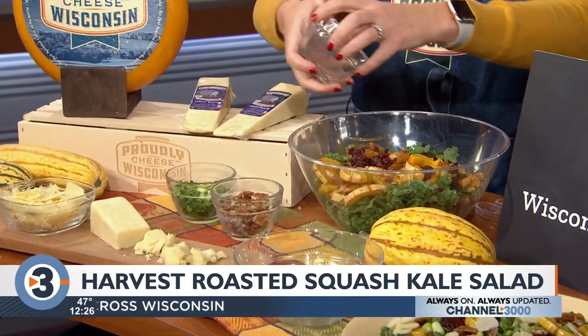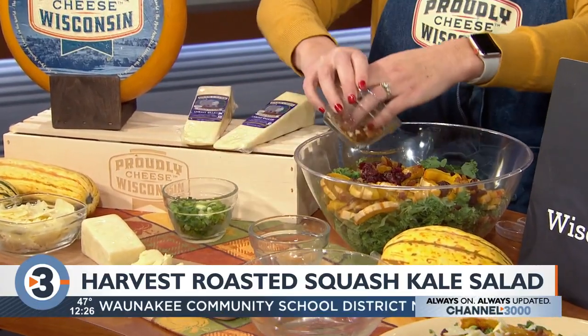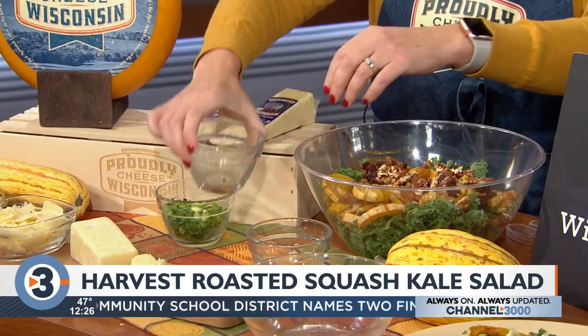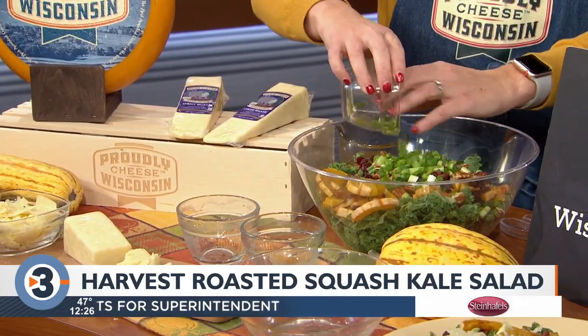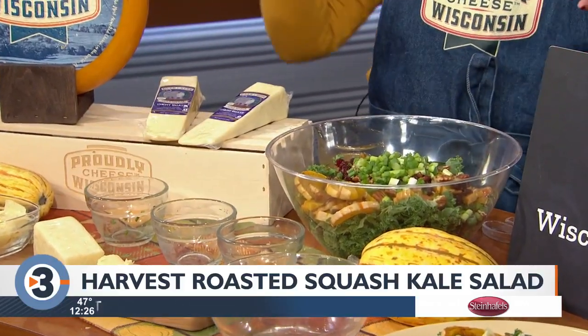And then to make it festive, we have some dried cranberries and some golden raisins. So you could actually take this to Thanksgiving. Some toasted and roasted pecans. And then we have also some green onions. So lots of color, lots of flavor. Could it be any healthier? It could not be any healthier.